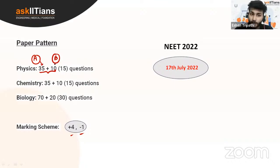In section B, you are going to be given 15 questions, but out of those 15 you have to attempt just 10. So even today, you have to attempt 35 plus 10, that is 45 questions in physics, 45 in chemistry, and 90 in biology. It's just that you will have options this time in section B particularly.